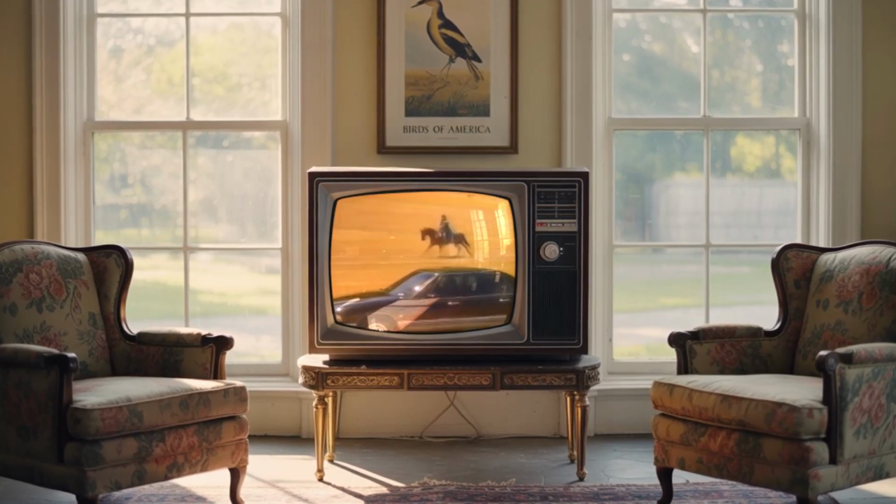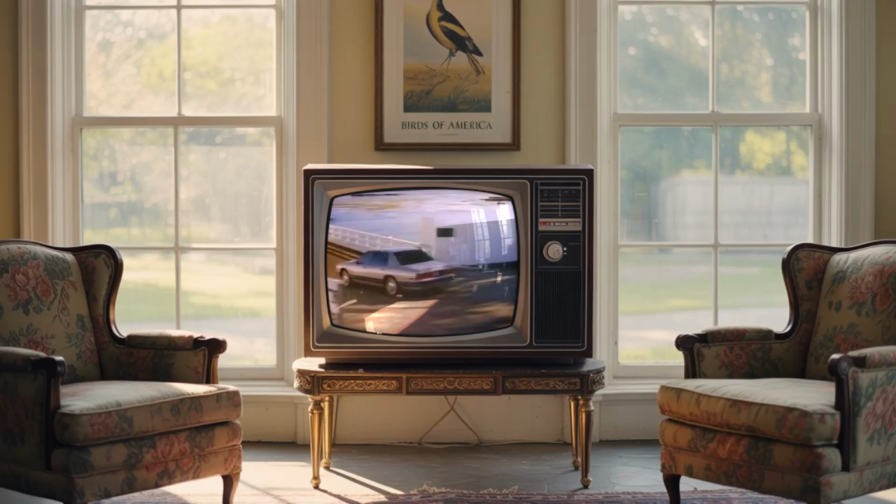The all-new Buick Park Avenue Ultra and Park Avenue.